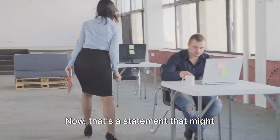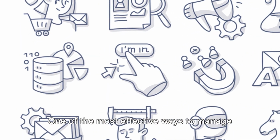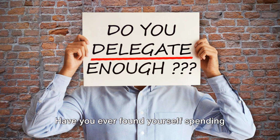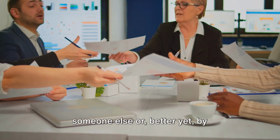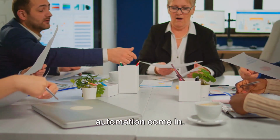Now that's a statement that might surprise you. But hear me out. One of the most effective ways to manage your to-do list is to understand the power of automation and delegation. Have you ever found yourself spending hours on a task that could be done by someone else, or better yet, by technology? That's where delegation and automation come in.